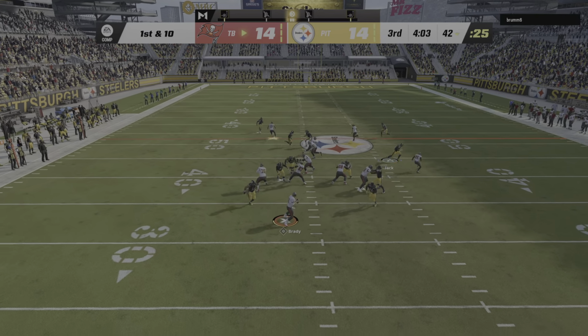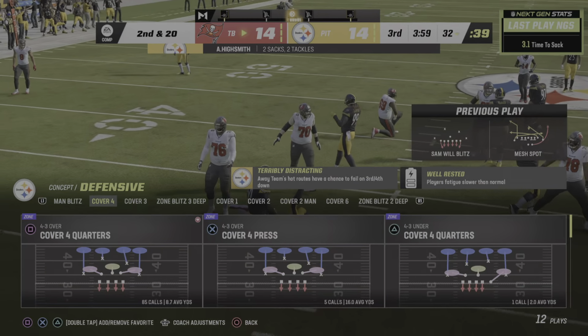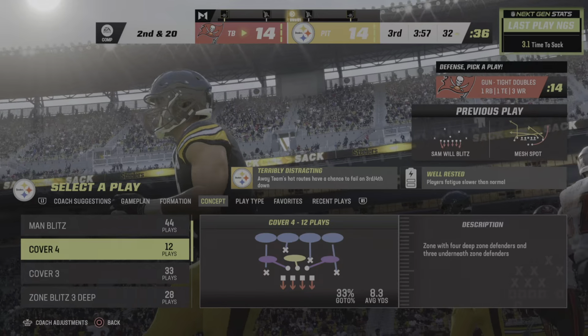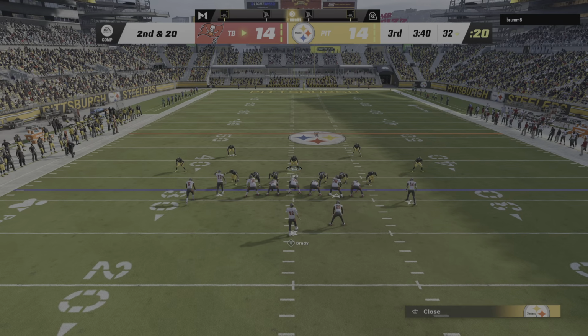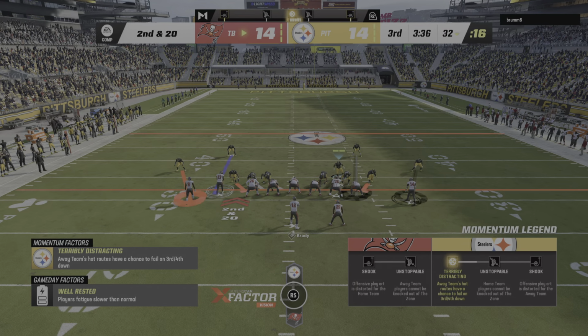Brady now on first down. And the Steelers pressured too much here. He's going down. Alex Highsmith able to get in there for his second sack of the afternoon. So now 20 yards to go on second down after the sack. Work to be done.